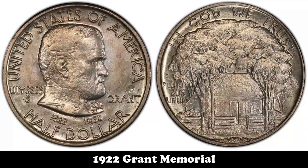The NQ star, which appears on some Grant Memorial half dollars, has no special meaning or significance other than to satisfy the desire of the commission handling the coins to have two different varieties of the coin for collectors to purchase.